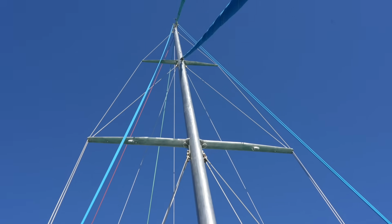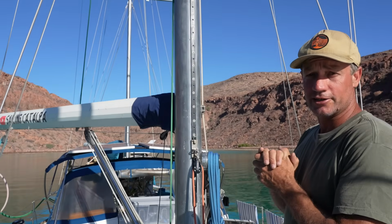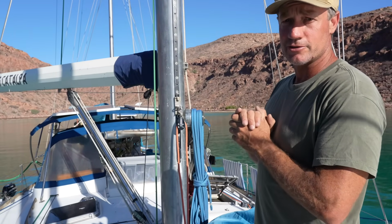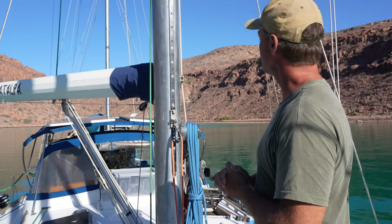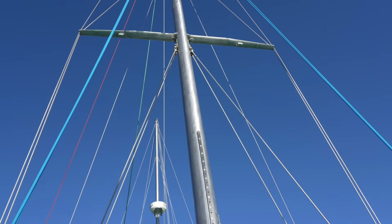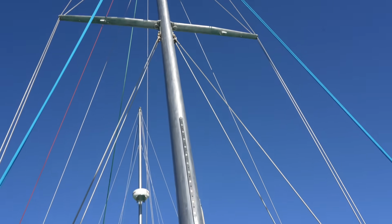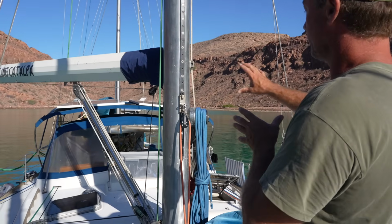The mast was originally painted white. We chose at the time just to put a Nylac coating over the mast as opposed to repainting it. It's come up really well too. We have Lumitec lights on the spreaders. Pretty much everything from top to bottom on the mast has been gone over, replaced a lot of the hardware and bolts, and still a little bit of fine tuning to do.